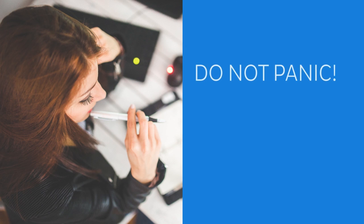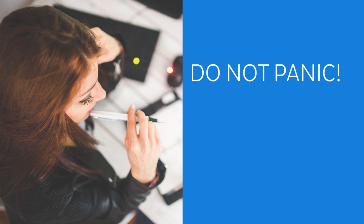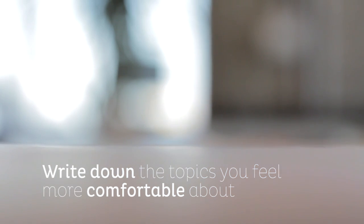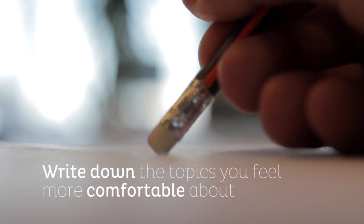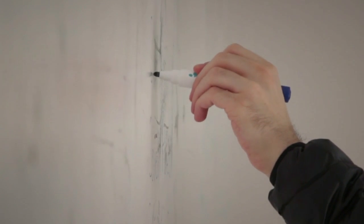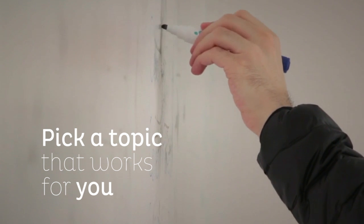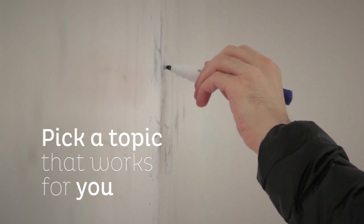Do not panic. The best way to stay calm during exam preparation is to make a plan before you begin. It's always a good idea to first write down all the topics that will be on your exam so that you know exactly what you need to study. Now, from that list, you can then determine your strengths and weaknesses based on how confident you feel about each topic.